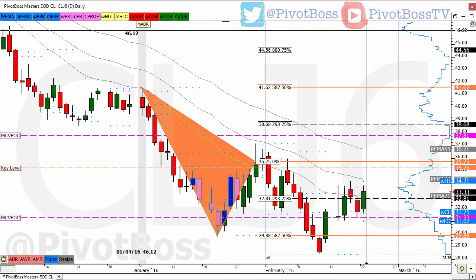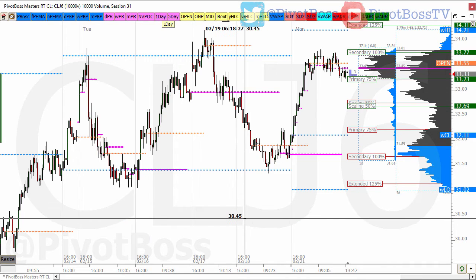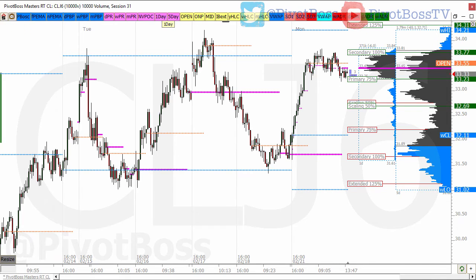Let's take a look at the intraday time frame. Here's crude oil in the intraday time frame. Again, it's looking a little heavy right now.